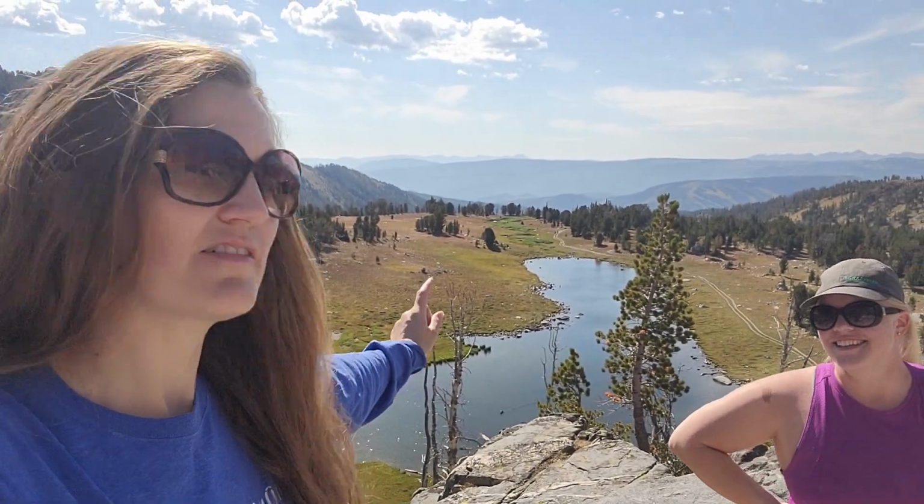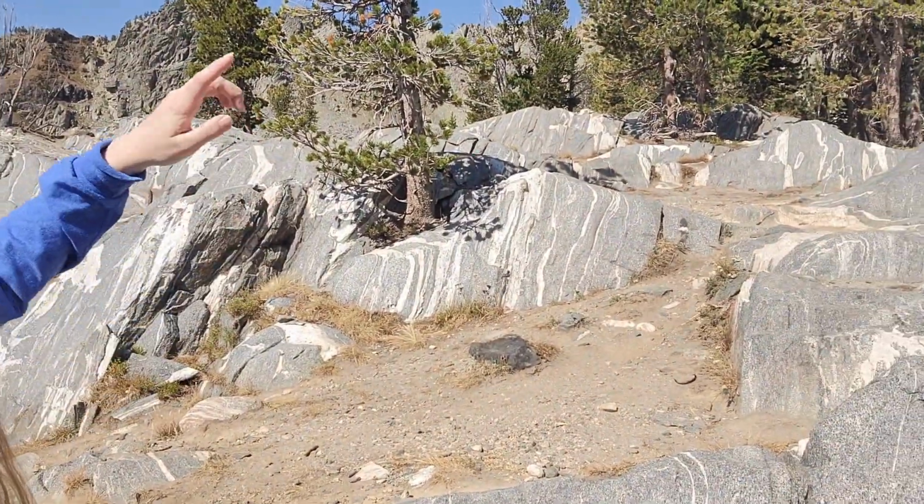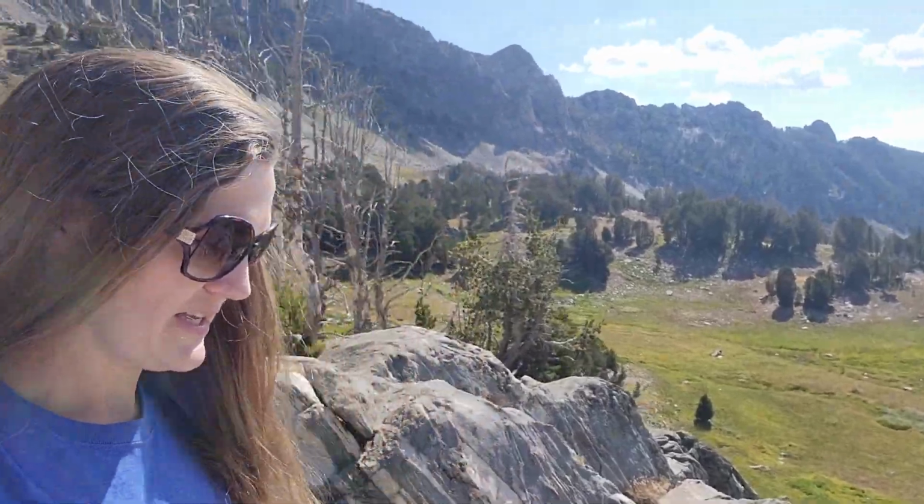We've made it to the top of the lookout point for Beehive Basin. That's Beehive Basin down there. Well, the whole thing. The whole thing's a basin. It's a big rock wall around us. Here, I'll turn, as you can see.